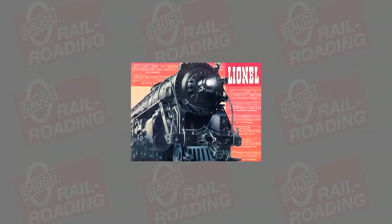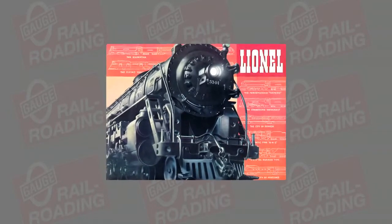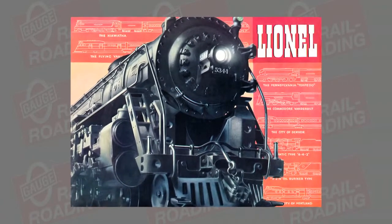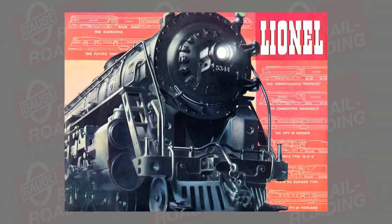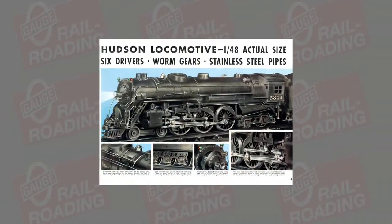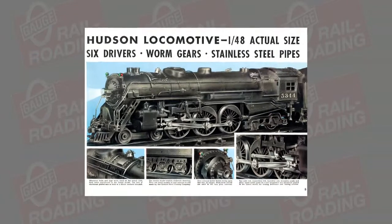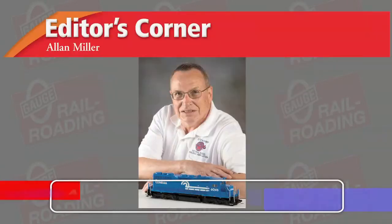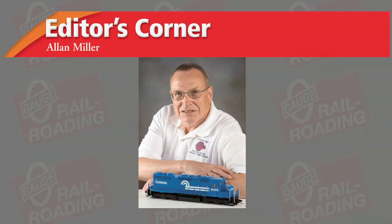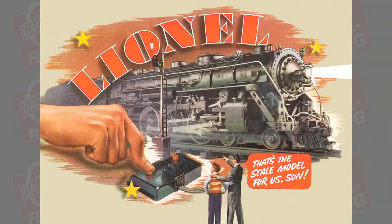Some 76 years ago, the Lionel Corporation took a bold step forward by introducing their first true 1/48 scale model for the three-rail O-gauge hobbyist. That, of course, was the firm's model of the iconic New York Central 464 Hudson locomotive. OGR Editor-in-Chief Alan Miller devotes his column in this issue to describing how the scale evolution, or what might even be considered a revolution, impacted his own approach to O-gauge modeling.